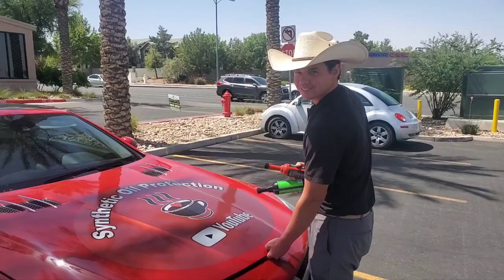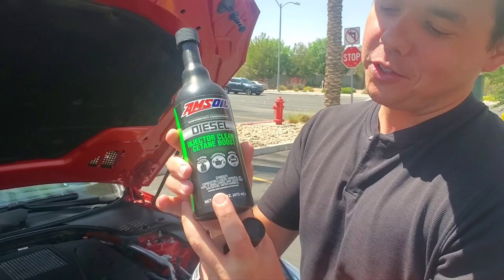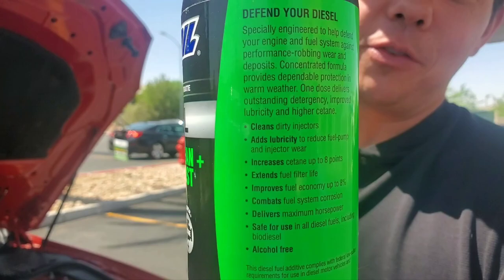Hey, if you want this sucker to make more power, and that's what we're talking about, we're talking about your motor. If you have a diesel vehicle, you're going to want the Diesel Injector Clean plus Cetane Boost. This goes in and increases your performance power. It's going to put a film on your upper rings, and that lubricant film makes your vehicle run smoother, quieter, and you're actually going to have less wear and less fuel contamination. You're going to get significantly better fuel mileage, and a lot more punching power.